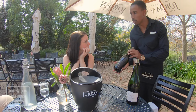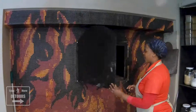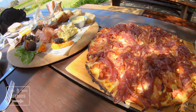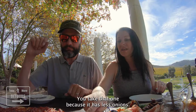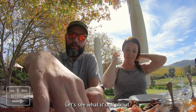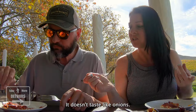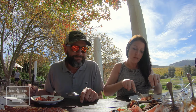The staff sommelier gave us a tour of their wines. Yeah, that's different. And a peek at their wood oven. Oh, that looks amazing. Here's where we're eating today. What do we got? You take that one because it has less onions. Let's see what it's all about. It's pretty good. It doesn't taste like onions. Oh, wow. I know, it's really good. It's good.